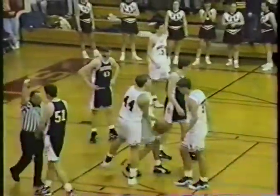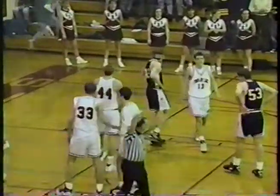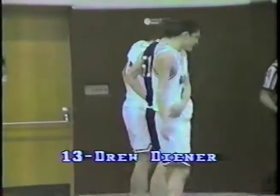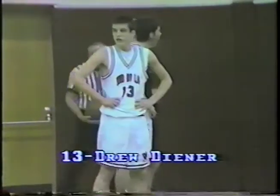Here comes Setzer. Got it down low on a backdoor feed to Hornseth. Fouled over the back by Drew Diener. Drew coming across the backside defense, got a piece of the ball, but they're going to say he got the arm along with it. Drew did not think so much. And Hornseth will go to the free throw line.